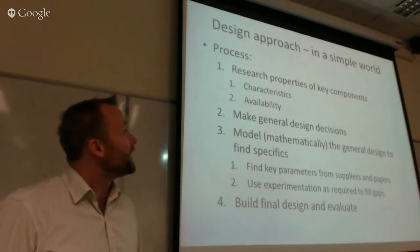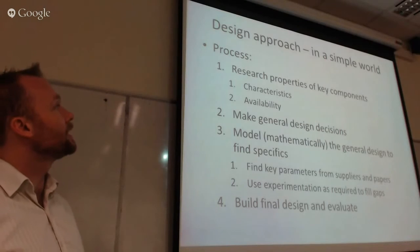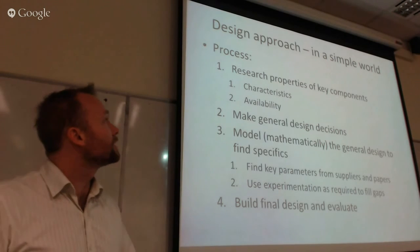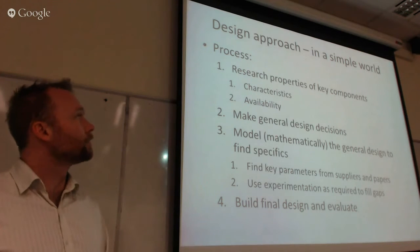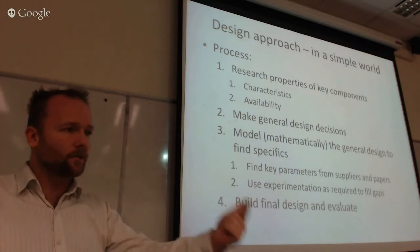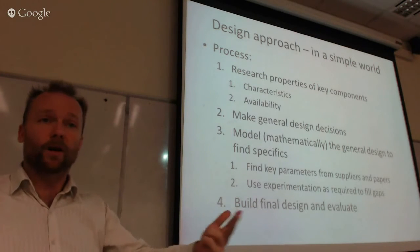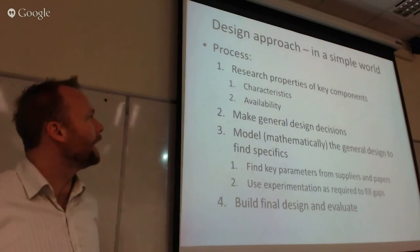So, design approach. In a simple world, this is how we would have designed it. We would have researched the properties of the key components, focusing on the characteristics and their availability. We then would have made a general design decision, basically saying these are the motors and propellers and parafoil that will work and are available. Let's design something that takes advantage of these and we'd be away.